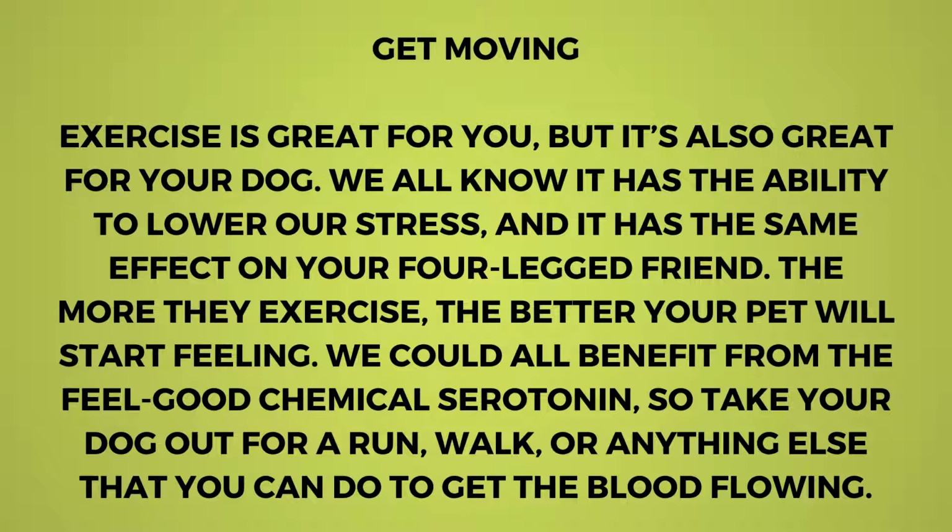We all know it has the ability to lower our stress, and it has the same effect on your four-legged friend. The more they exercise, the better your pet will start feeling. We could all benefit from the feel-good chemical serotonin, so take your dog out for a run, walk, or anything else that you can do to get the blood flowing.